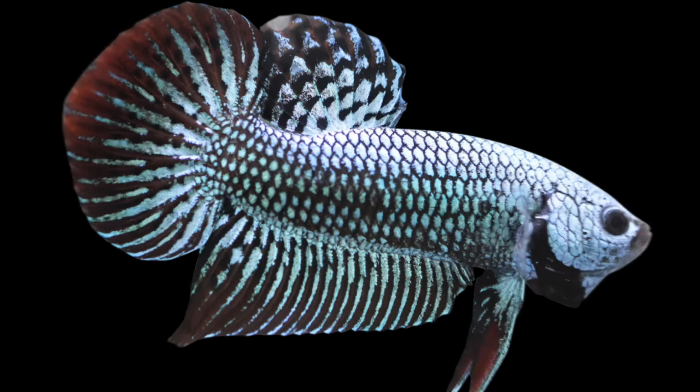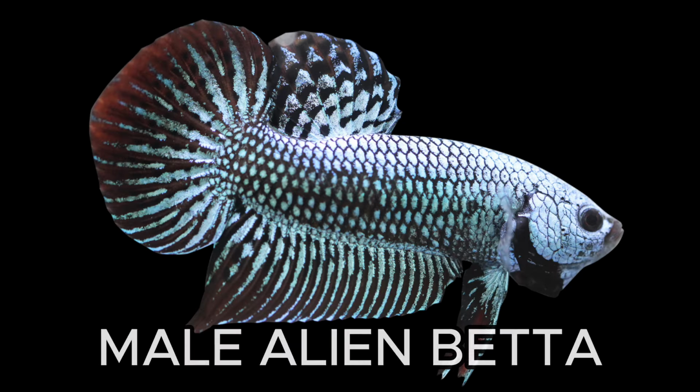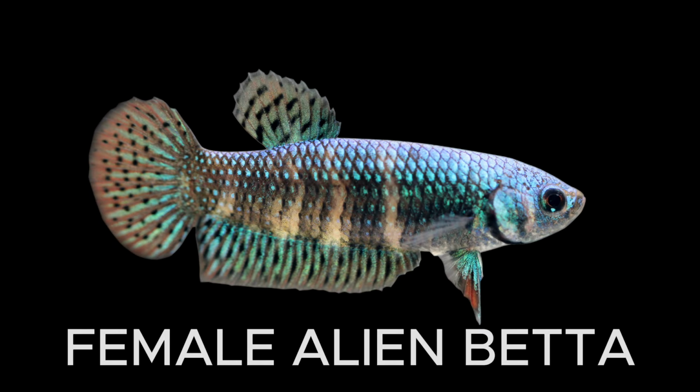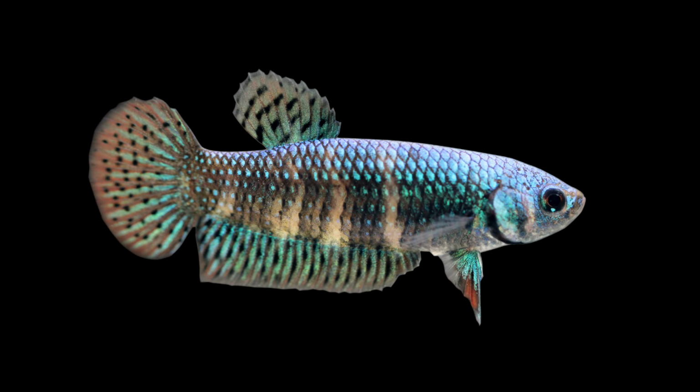For example, Betta smaragdina tends to prefer slightly softer water, while Betta mahakiensis tends to prefer slightly harder water. Alien bettas can be problematic as these are a hybrid of different species of betta that have evolved to have different pH levels in their water, so keep this in mind if you are considering an alien betta fish.